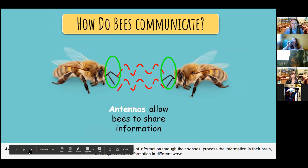So bees use their antennas. Do you have your antennas? Share a message with your friends. What would you like to say? What would you tell them? Hopefully you would tell them that you are enjoying the presentation.